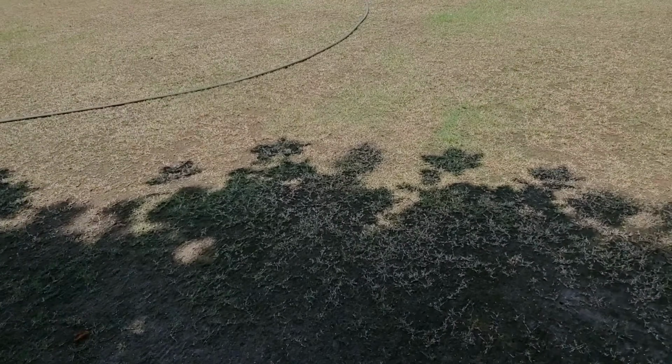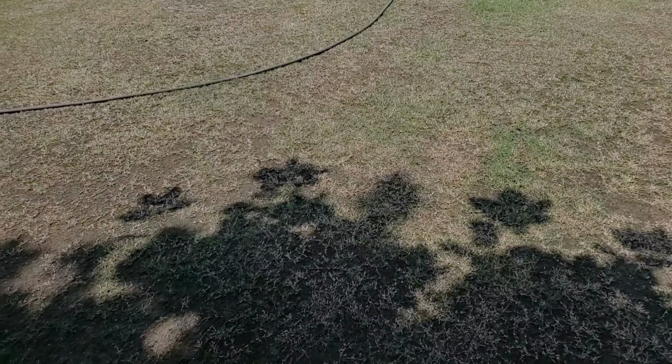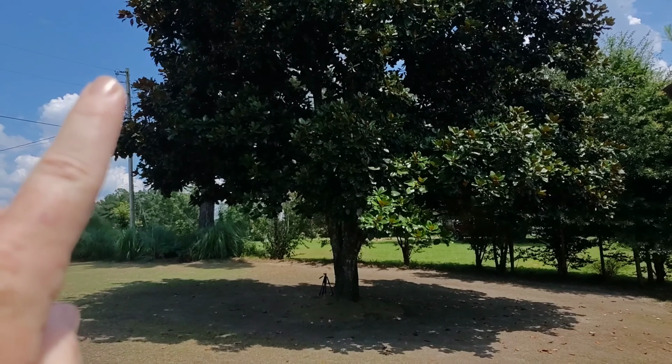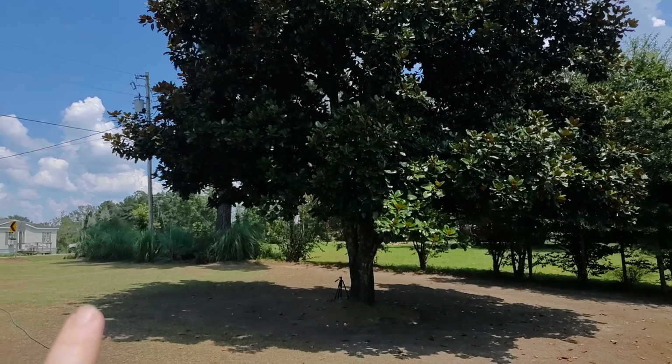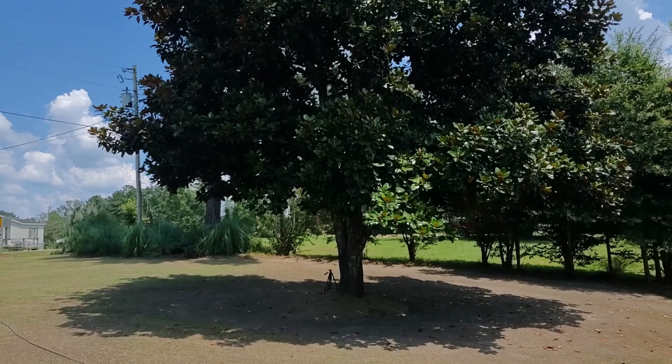So if you look out here, you can see the grass is doing fine. And then where the shade starts, the dirt starts. You can see from this side here, that tree extends, shoot, I bet it's 15 foot on both sides here.